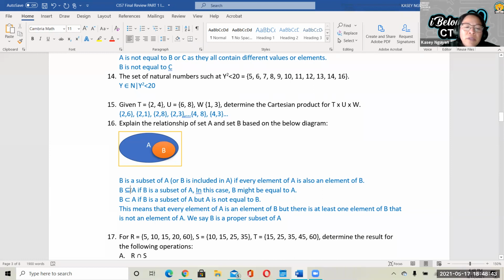So that would represent the larger set and the subset. The way that we denote the subset is that we would use the C with the line underneath. So here that will be B is a subset of A. If B is a subset of A, in that case, B might be equal to A.